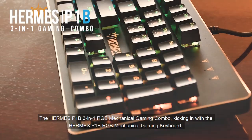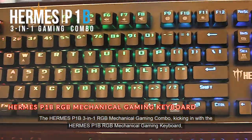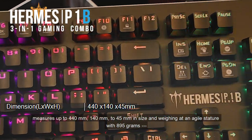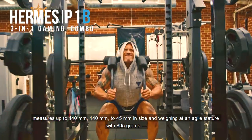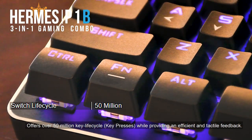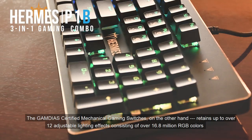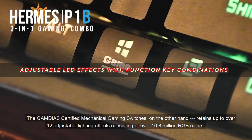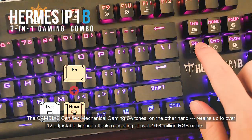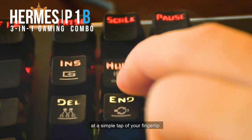The Hermes P1B 3 in 1 RGB Mechanical Gaming Combo, kicking in with the Hermes P1B RGB Mechanical Gaming Keyboard, measures up to 440 by 140 by 45mm in size and weighing at an agile 895 grams, offers over 50 million key life cycles while providing an efficient and tactile feedback. The GAMDIAS certified mechanical gaming switches, on the other hand, retain over 12 adjustable lighting effects consisting of over 16.8 million RGB colors at a simple tap of your fingertip.